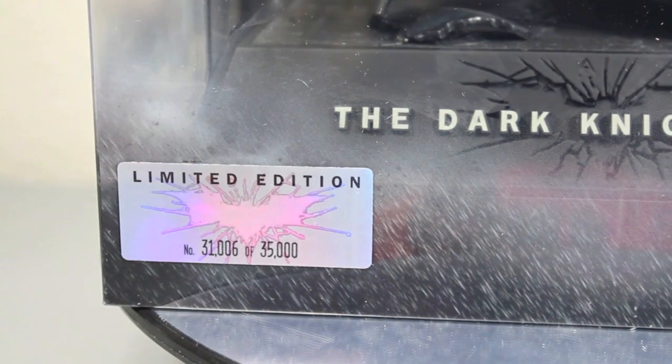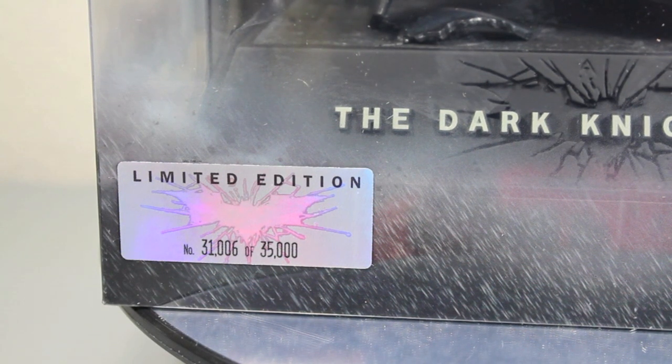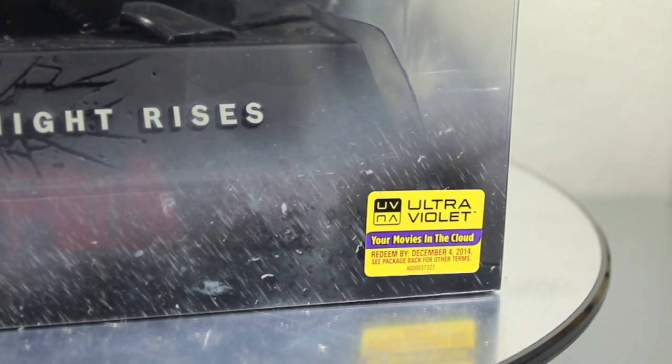But you can see it is a limited edition piece. I got number 31,006 out of 35,000. This thing is sold out everywhere. If you're lucky to get this, get it, because man, it's hard to find. I got it from Amazon and it already sold out. So you can see the Ultraviolet, your movies in the cloud.